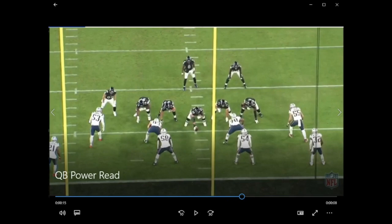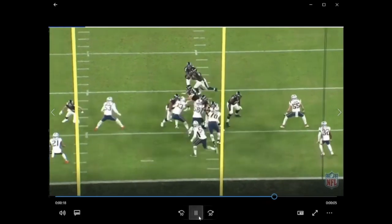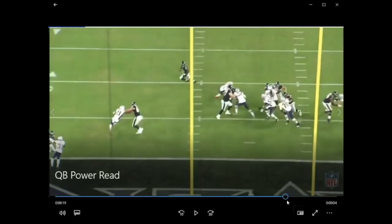So here, again, we've got the end man on the line of scrimmage. That's the guy they're going to be reading. His hips stay square to the line of scrimmage. He's heading upfield. So that's a keep. Quarterback's going to keep it.